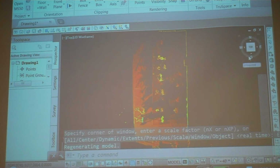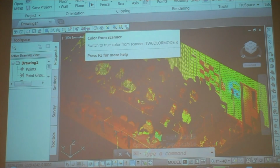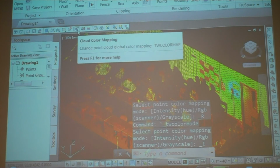There it is. And then you can look at it in a perspective view. You can change the visibility settings. I think they're right in here. Color from scanner. So that looks like the photo. Intensity mapping. That's the red, yellow, green.